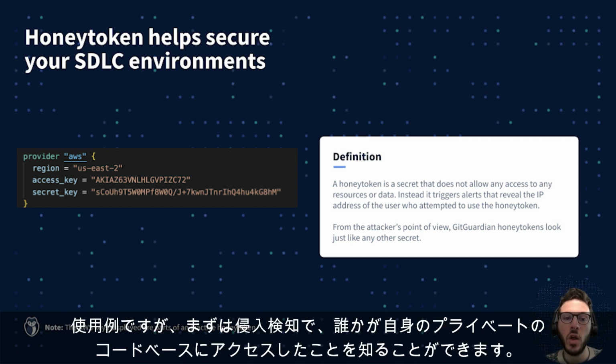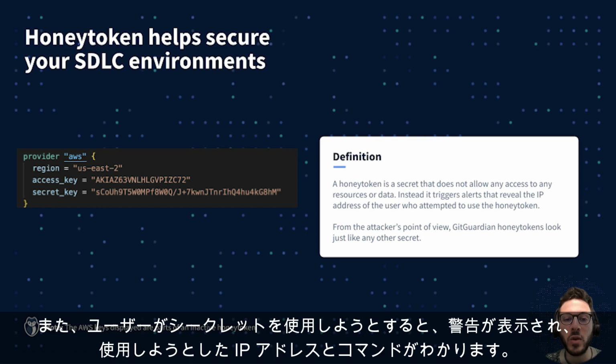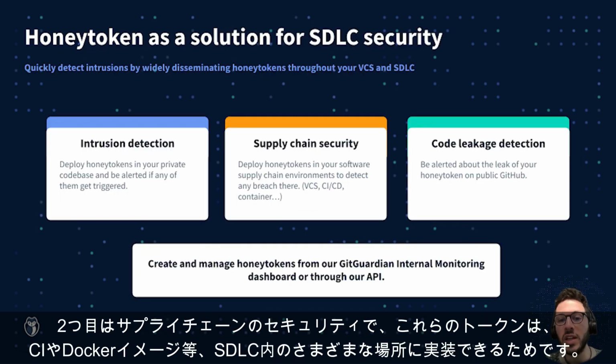Use cases. So first of all, intrusion detection. You'll know if someone has gained access to your private code base, and you'll get alerted if they try to use the secret, and you'll know the IP address and the commands that they tried to use. Second is supply chain security, since you can implement these tokens in different locations within your SDLC, including in your CI or in Docker images.